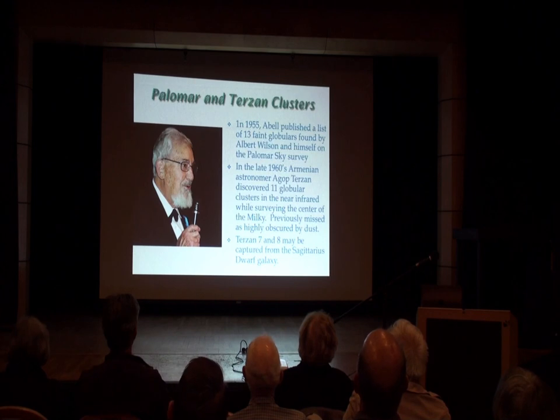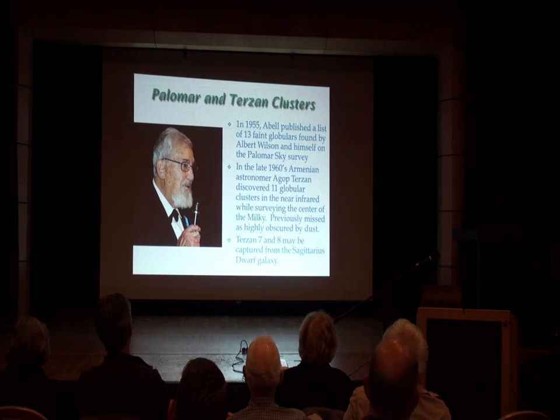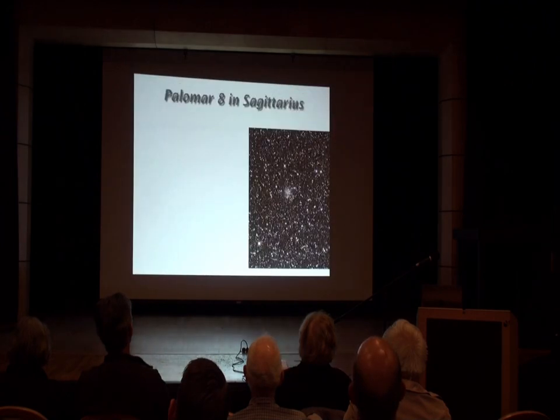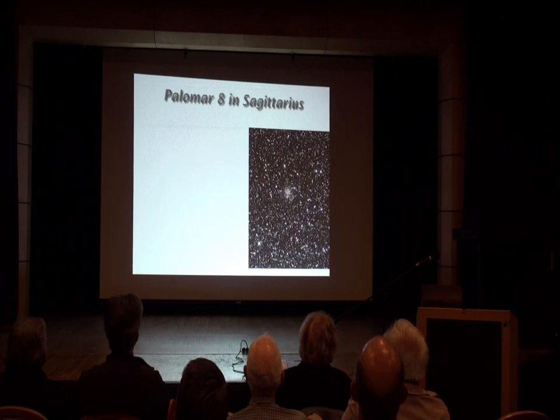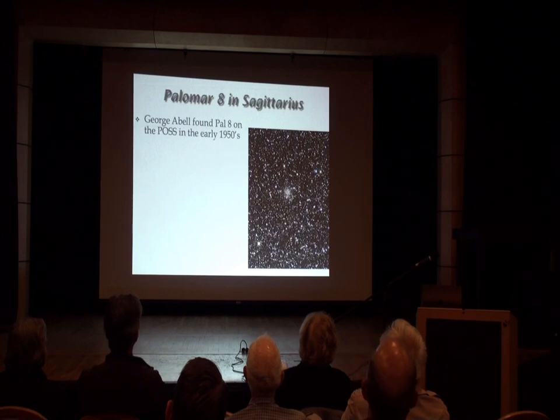Two of them are kind of interesting because they're thought to have been globulars that are considered part of the Milky Way but were originally part of another galaxy, a satellite galaxy of the Milky Way called the Sagittarius Dwarf. So this is one example, Palomar 8. And our friend George discovered it in the early 1950s.